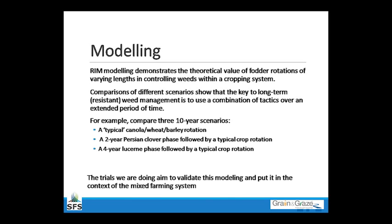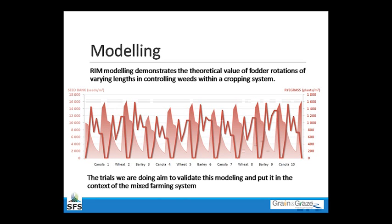The first one was a typical wheat, barley, canola rotation over a 10-year period, just a business as usual situation where we put in best practice, we put in the herbicide efficacy that we currently have. We didn't assume that it got worse over those 10 years. The second one was we introduced the theoretical 2-year Persian clover rotation, followed by that typical wheat, canola, wheat, barley rotation after that. And the third one we looked at was the 4-year lucerne phase, followed by the typical crop rotation.